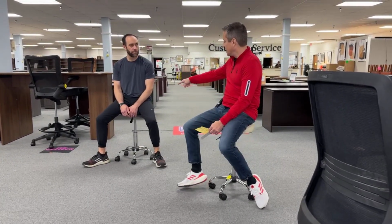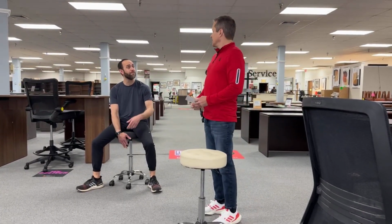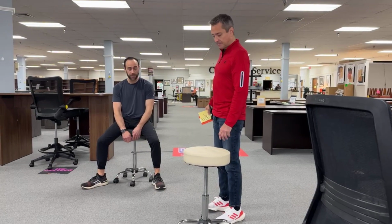Three colors: black, tan, beige and gray. The gray one just sold last night to Mary. A lady bought a bunch of them.